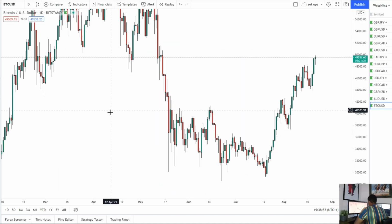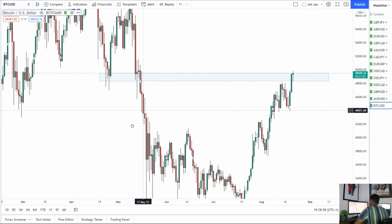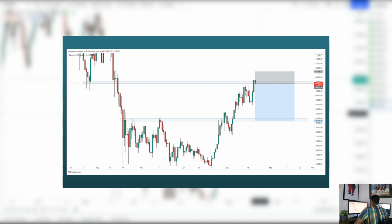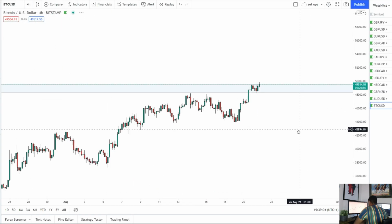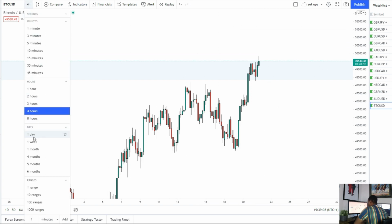And last but not least, we've got Bitcoin. So Bitcoin's still looking bullish, still pushing to the upside. It has come into the level that I'm looking to sell from. This support now turned resistance. So far, we're still looking bullish here. Not much rejection. If you look at the four-hour, you can see not much rejection as well. Price just moving sideways. So Bitcoin is at a very key level.